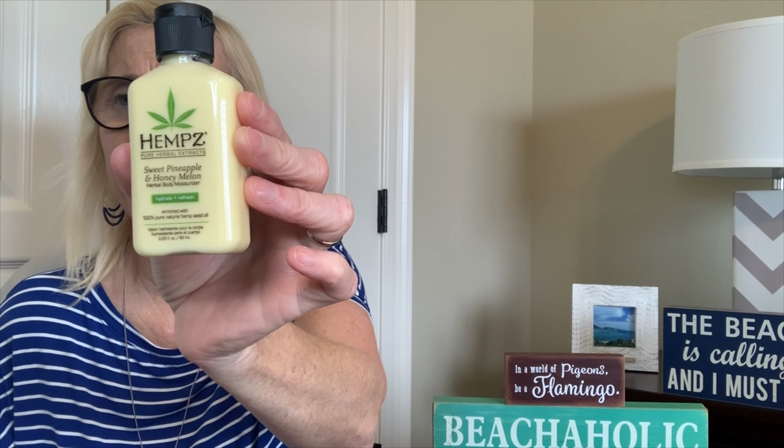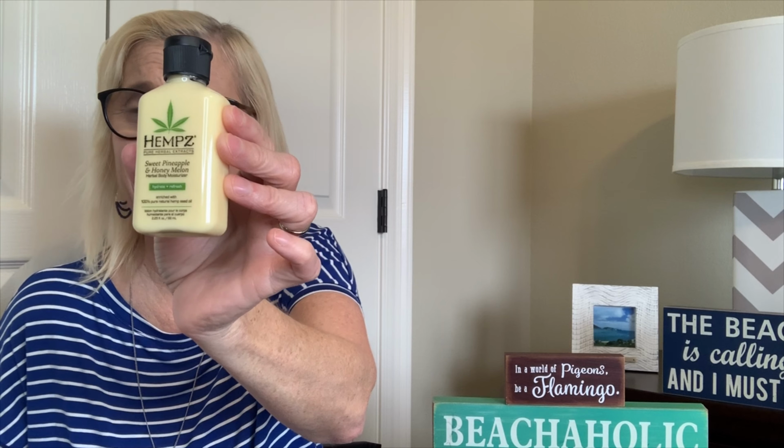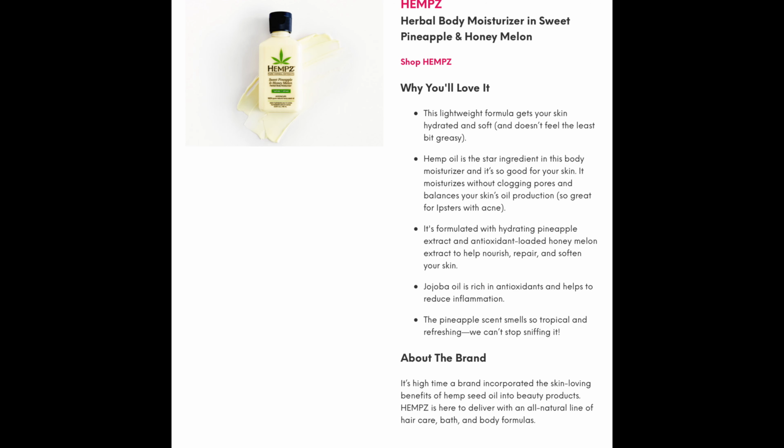It is called Hemp's. It is a body lotion. It is pineapple and honey. I am looking on the website to see if it has a retail value, but I'm not seeing it. But I do know about this. My daughter had it, it's been a long time, in an IPSY glam bag, the $12 bag. So she had it in there and I tried it. We're gonna see what it smells like, see if it's the same thing.